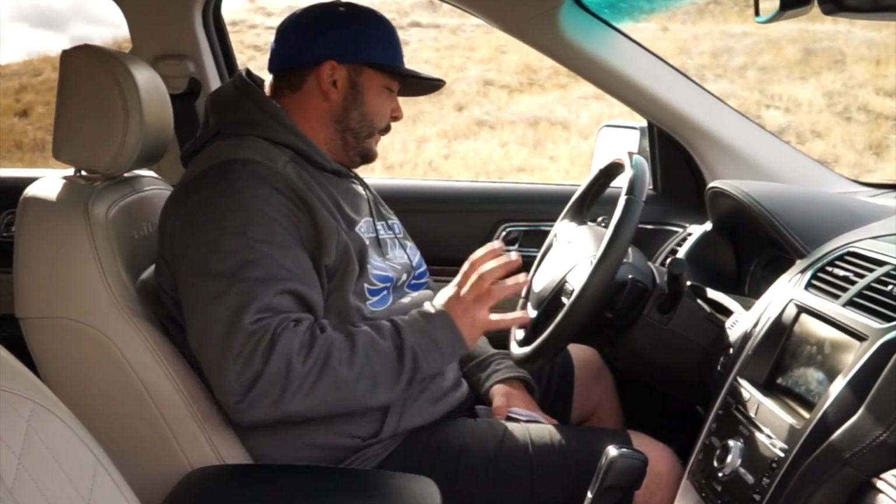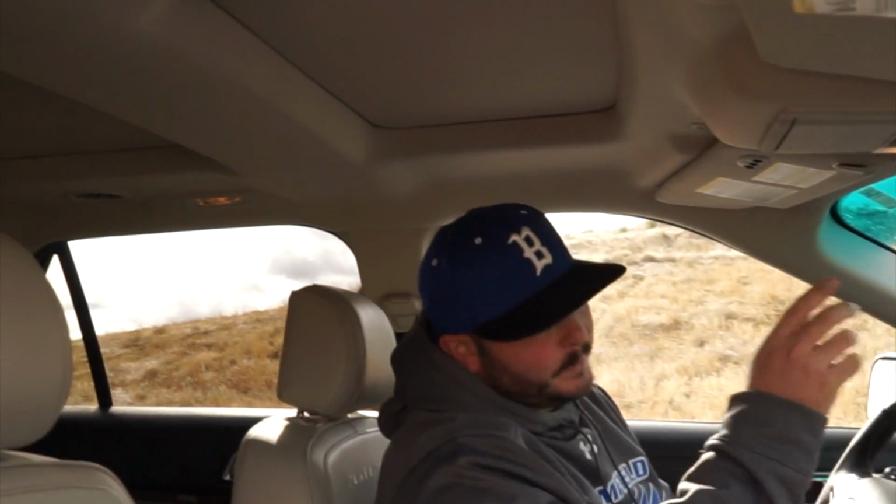All the other controls are your typical Ford controls. Very easy to use, very easy to operate. Dad, before we get to the driving, let's show them the dual pane sunroof here really quick.